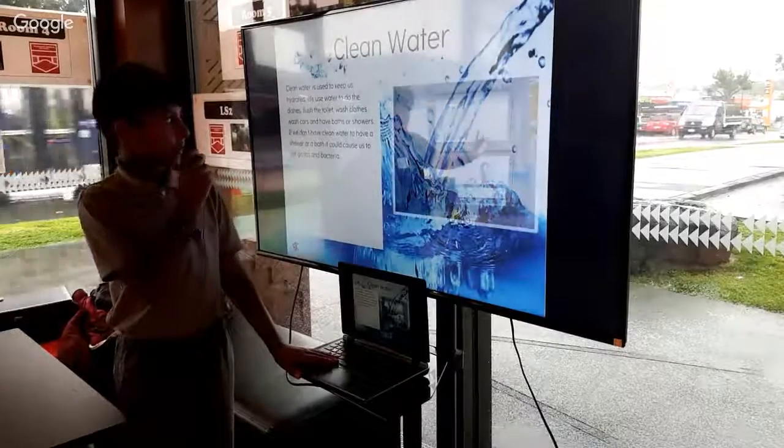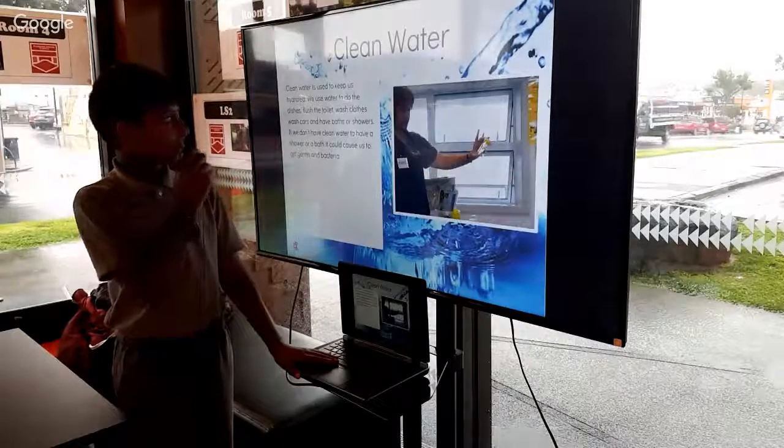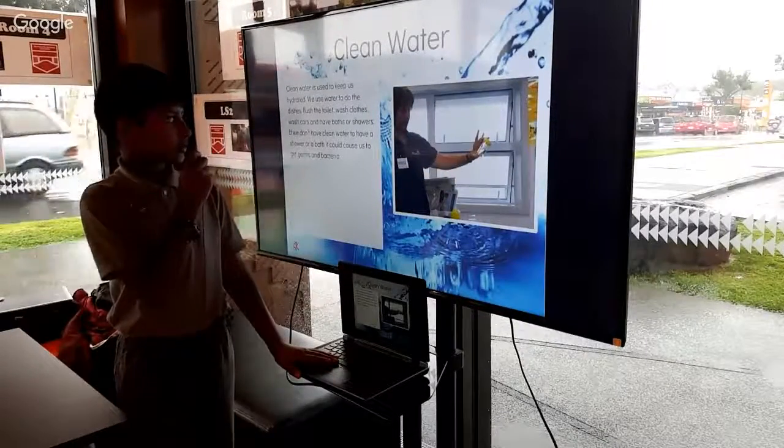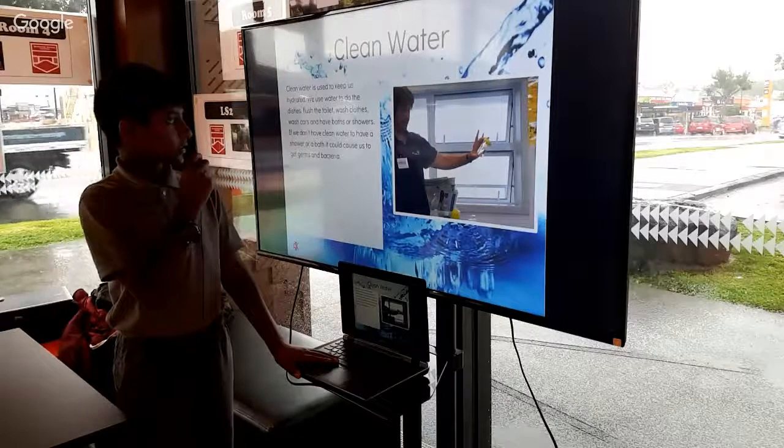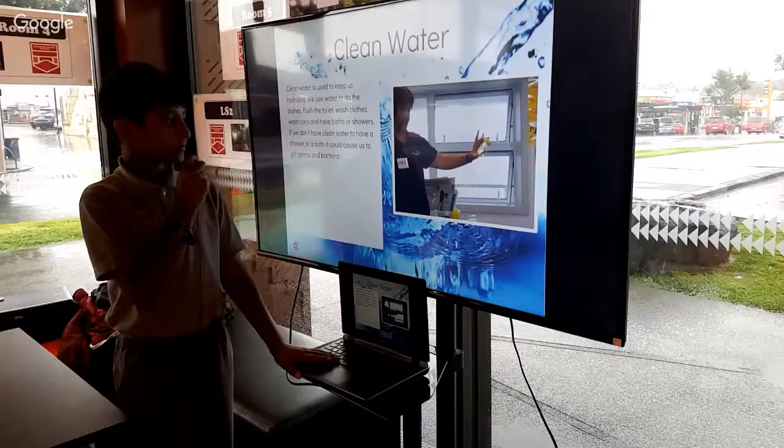This slide is about why we need clean water. Clean water is used to keep us hydrated, and we use it to do the dishes, flush the toilet, and more.